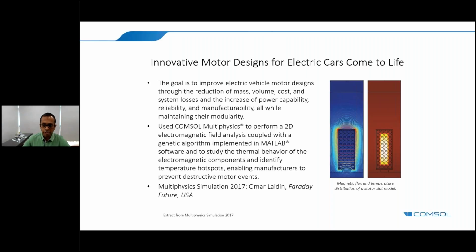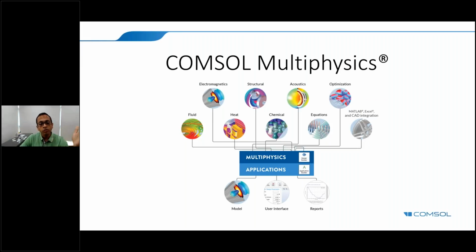So as you can see, I've shown you examples where using COMSOL, our users or we have coupled different physical phenomena to accurately capture different real life problems. And like I said at the very beginning, this is what we emphasize: the fact that you can always rely on accurate solutions when you capture your problems using COMSOL.